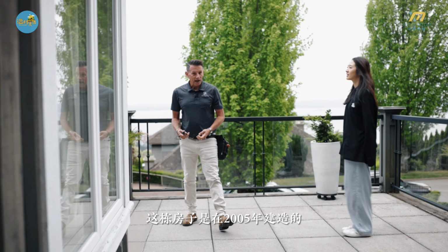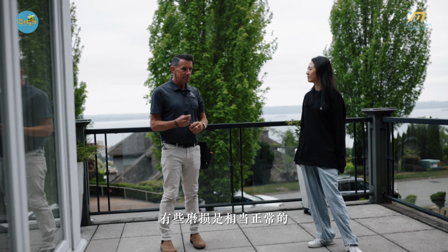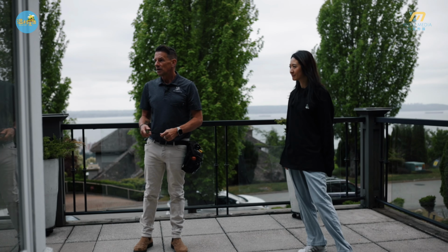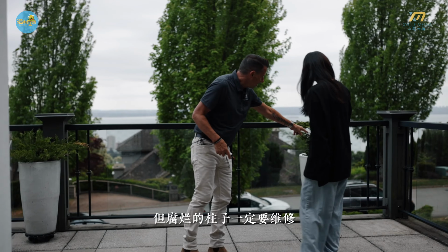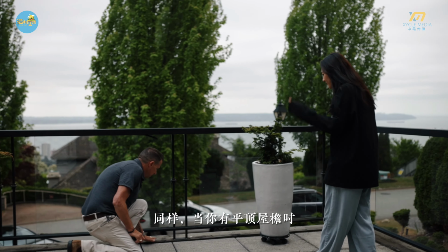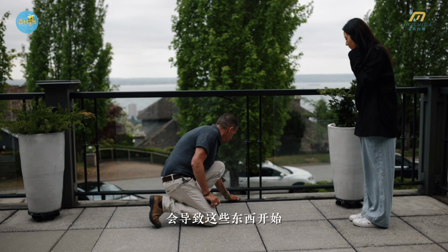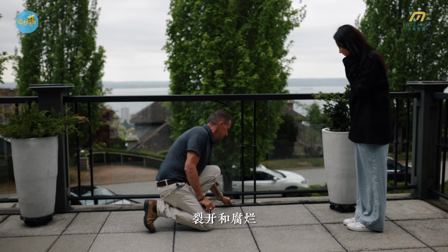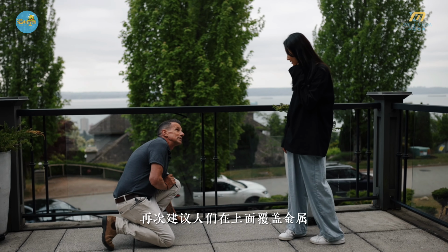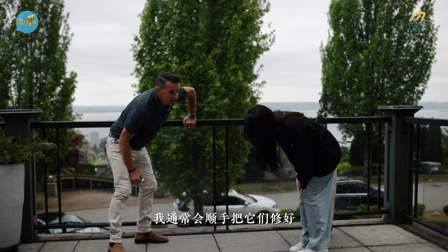I believe this particular house was built in 2005, so some of this stuff is pretty normal, like the paint wear and tear. But you've got to get to the rotting columns over there. Again, you have flat caps. When you have flat caps, water and snow sit on them, and that causes all this stuff to start cracking and deteriorating. I would recommend people put metal over top of it. And then glazing seals, I usually fix them all.